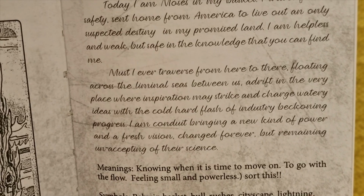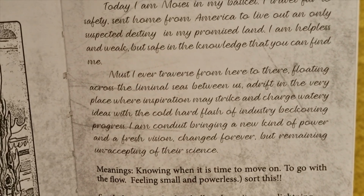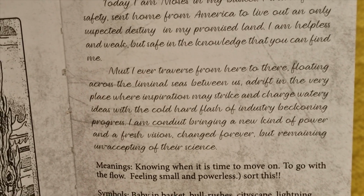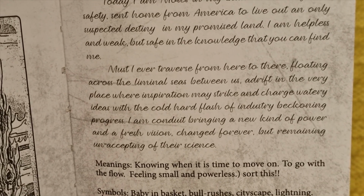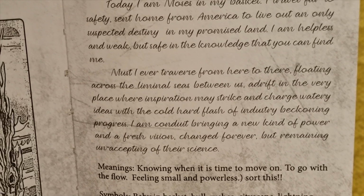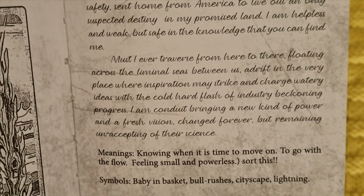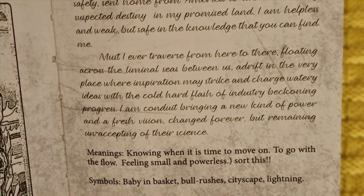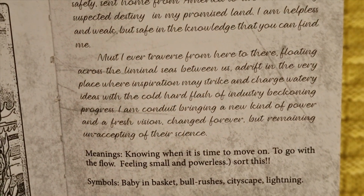Must I ever traverse from here to there, floating across the liminal seas between us, adrift in the very place where inspiration may strike and charge watery ideas with the cold hard flash of industry beckoning progress? I am conduit, bringing a new kind of power and a fresh vision, changed forever but remaining unaccepting of their science.